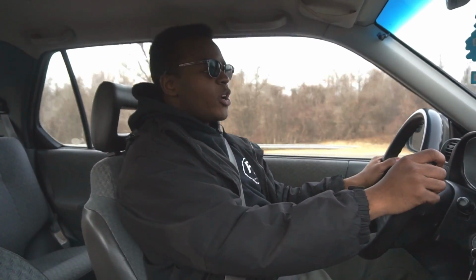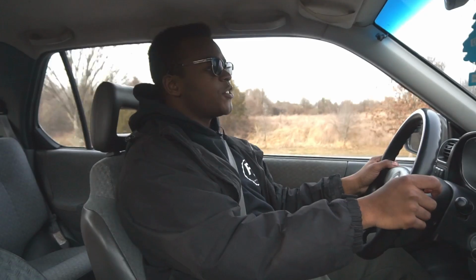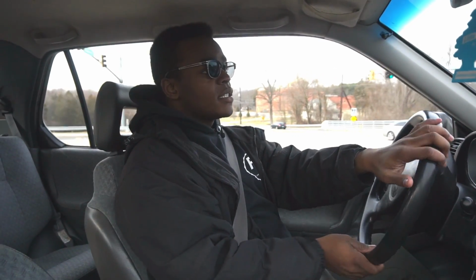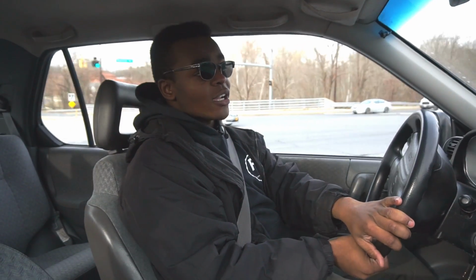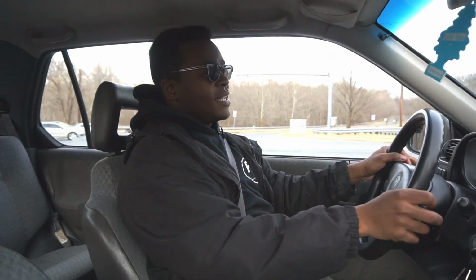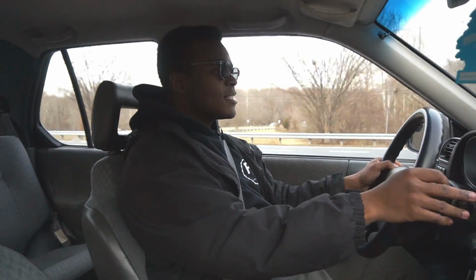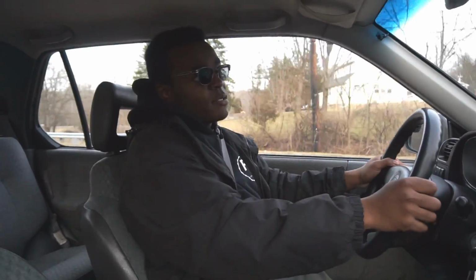It accelerates pretty well. These are pretty peppy and fun to drive around town. On this one, I put a bit of work into the suspension. I've done all four shocks. I did brakes, I did tie rods and alignment. So this is one of the better driving and I think better examples of a Passport.